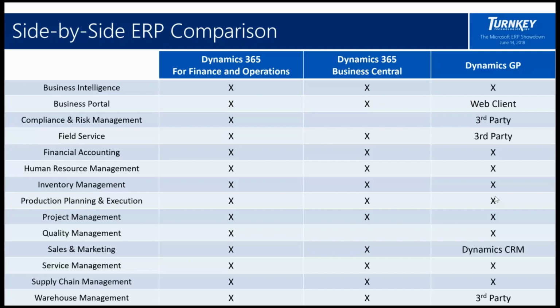And it could be language. But again, all things being equal, much more robust for field service in BC and AX. GP has service call management, but it isn't field service, okay? I list third party because you have to go after more capability. You can augment GP, don't get me wrong.